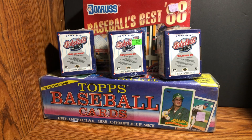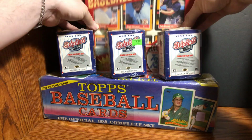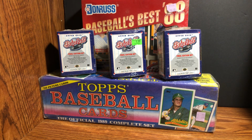That kind of leads me to my next topic, talking about this 88 Donruss Baseball's Best. I actually won one on eBay today. I was the only bidder at 99 cents. Shipping was $8.50, so I figured I'll put my bid in, and if it's good enough, I'm happy to pay $10 for it shipped. So I was fortunate enough to be the only one who placed a bid, or I guess unfortunate enough, depending on how you look at it.